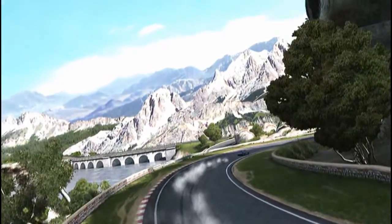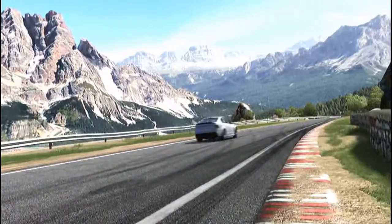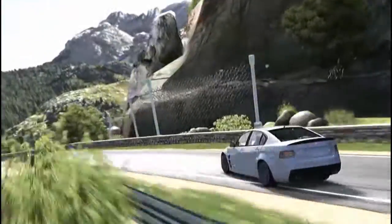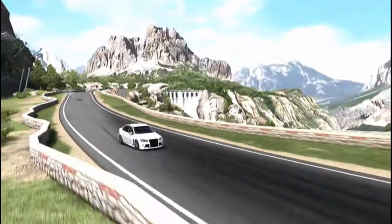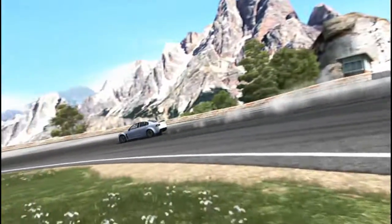out of the gate, drifting like crazy into that first sweeping corner, plowing down the hill. Listen to that engine. Swinging the tail out again on these little sweeper corners, getting ready to tackle the big sweeper now. Initiating, and wow. This car is amazing to drift.